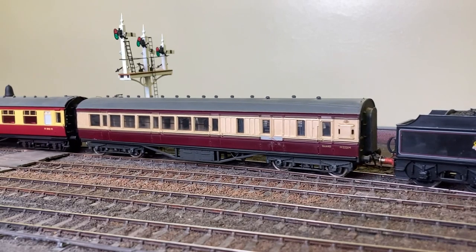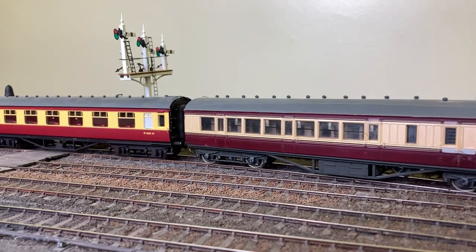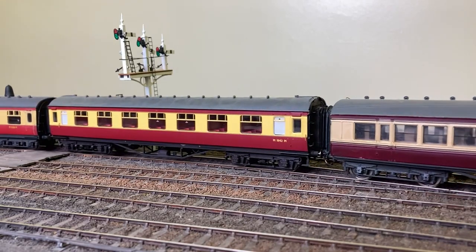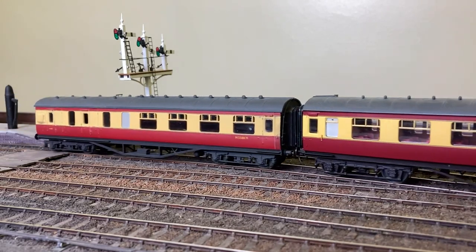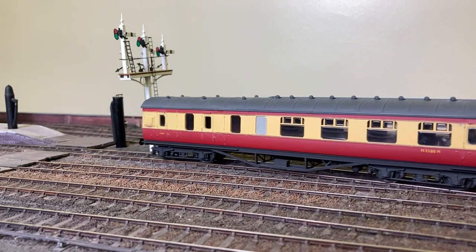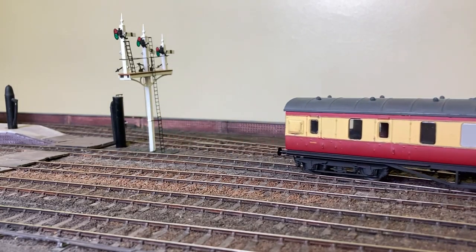The locomotive should really be a 4P compound, or a standard 4 or a standard 5, but they're in the shops at the moment, so we'll have to settle with my old 2P.